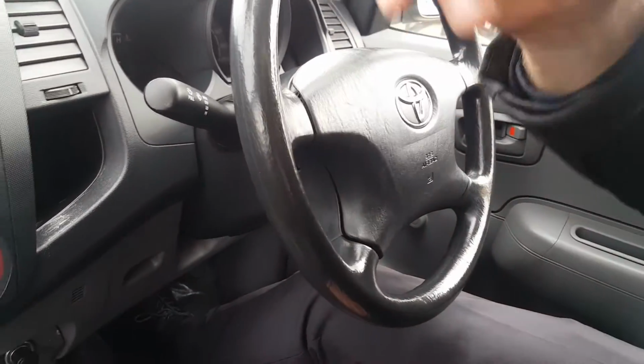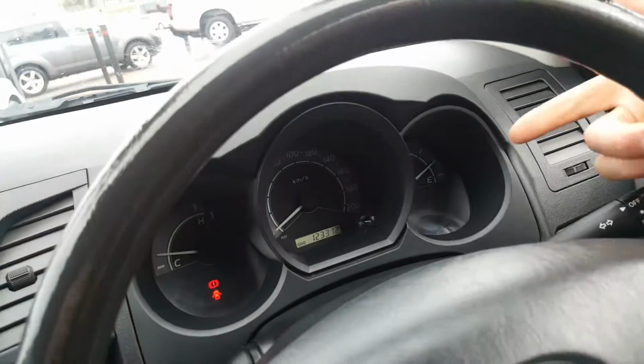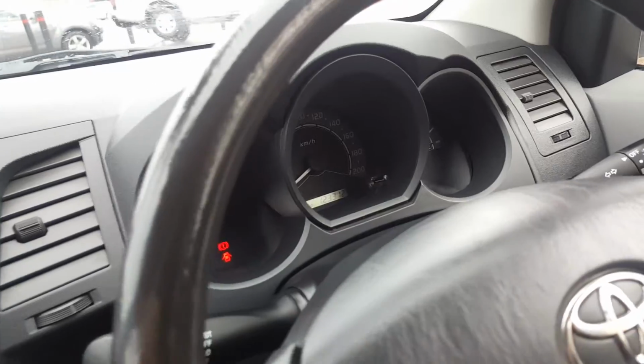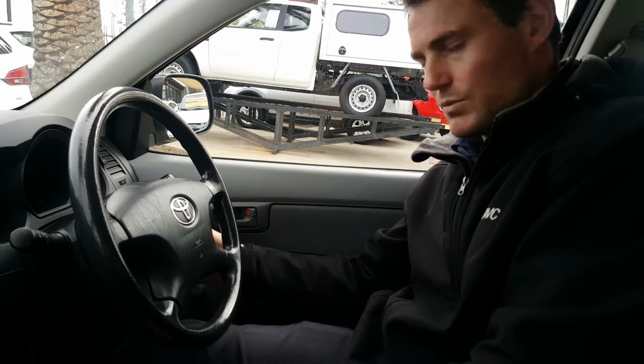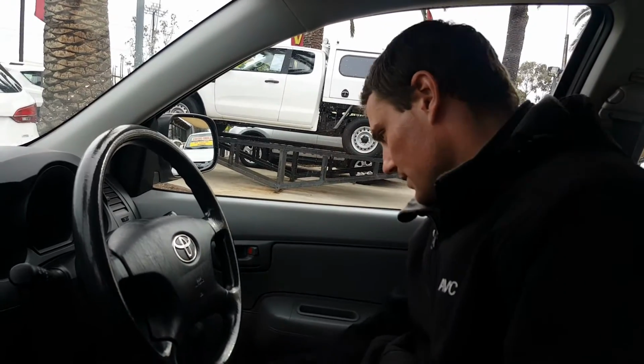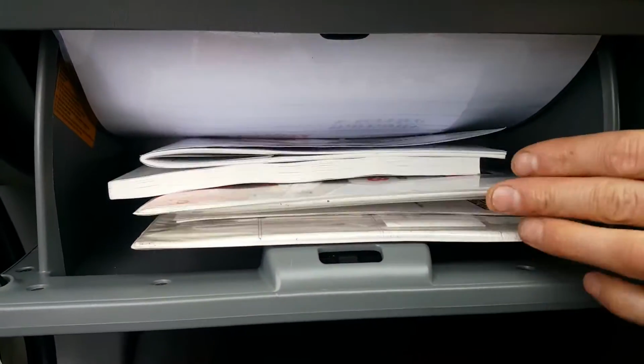Moving across, you've got your airbag features. This one does have driver's and passenger airbags. 123,000 Ks, as we're both aware of. You've got your fuel gauge, temp gauge, pretty straightforward stuff. This one does have three keys, which is awesome, a couple of spares. It does have the service history, as I spoke about. In the glove box, you've got all the books that it came with.